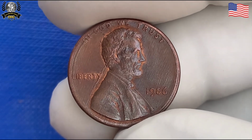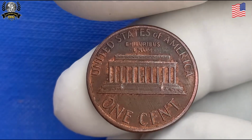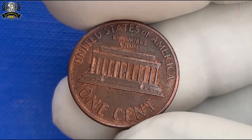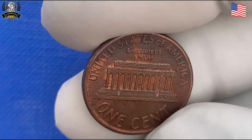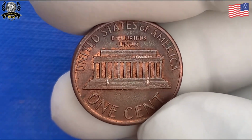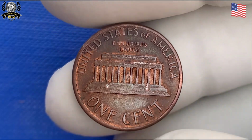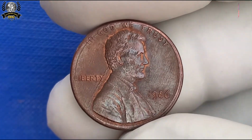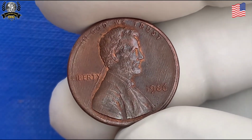But, as with all collectible coins, there are a few exceptional examples that have made headlines and commanded extraordinary prices. The most valuable 1986 Lincoln pennies, those with multiple minting errors, excellent preservation, and unique features, can sometimes be worth tens of thousands of dollars. In some rare cases, certain specimens have sold for as much as $46,000.